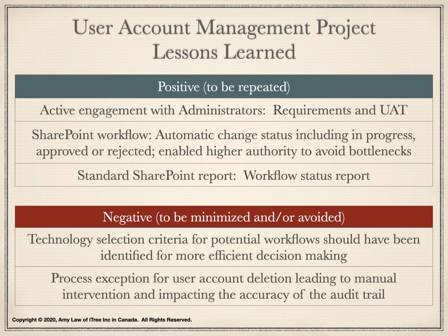SharePoint offers custom workflows that automatically change the status of the document, showing it is in progress, approved, or rejected. In addition, the SharePoint workflows enabled the higher authority to manage activities. This process prevented decision-making bottlenecks. The SharePoint Standard Report enabled the users to see the workflow status. Since this was a SharePoint standard feature, there was no time or effort to create the report, leading to project time and cost saving.